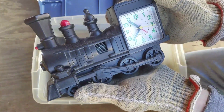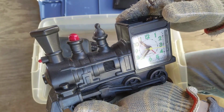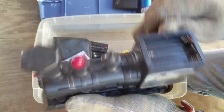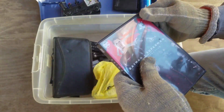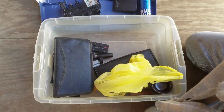Okay. We got a choo-choo clock. Did you see what I did there? Choo-choo, not cuckoo. But looks like we're missing batteries. Have to look that up, see if it's worth anything. Batman versus Superman in there. That's kind of awesome. What do we have here?